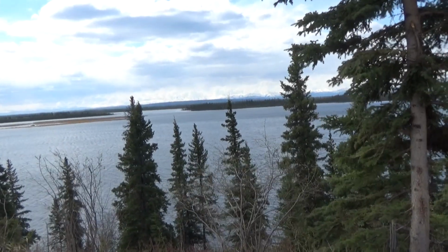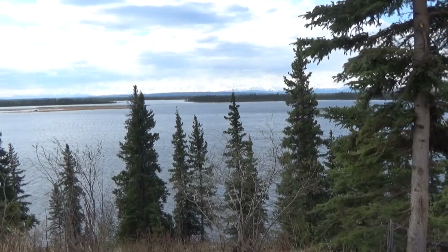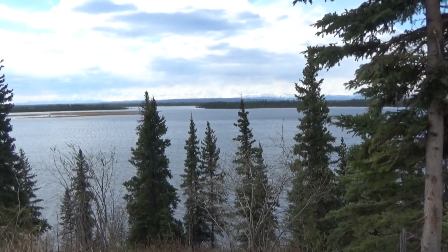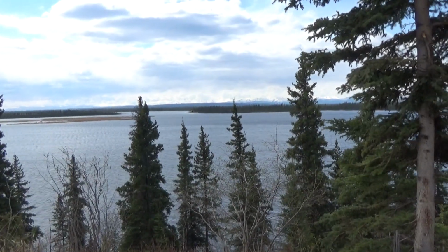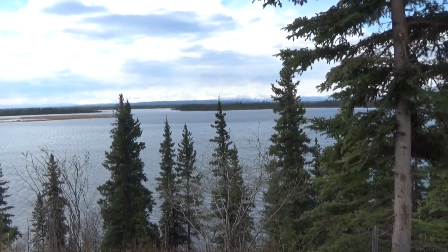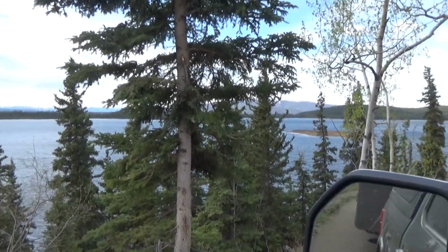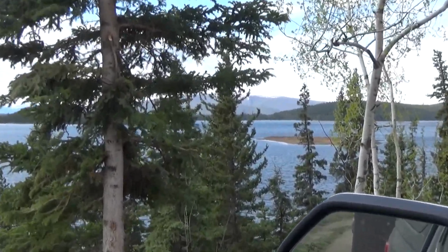Also, just to add, this is Midway Lake, and all that land we're looking at in the foreground, between the lake and the mountains, is still part of the Tetlin Wildlife Refuge area. We've seen several swans nesting in the smaller lakes and ponds.